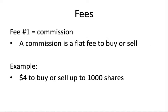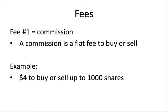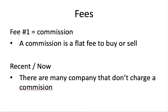When you're buying stocks, you will be charged fees. Number one fee is a commission. A commission is a flat fee for buying or selling stocks. For example, $4 to buy or sell up to 1,000 shares. For most people, it's a flat fee. If you buy a tremendous amount of shares, then it could be a little bit more. This particular commission, nowadays, a lot of companies actually do not charge anymore.